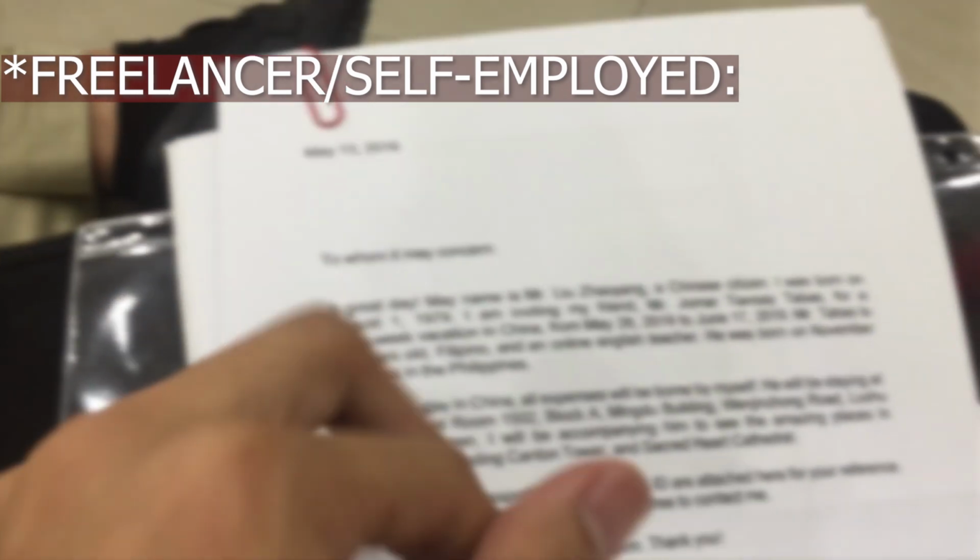Here are my documents as a freelancer. Application form with 2 passport size photos. I'll tell you how to fill this out in a minute. I have an invitation letter because I know someone from China. A copy of my round-trip flight ticket. Yes, you need to book before applying for a visa.